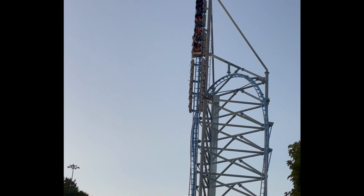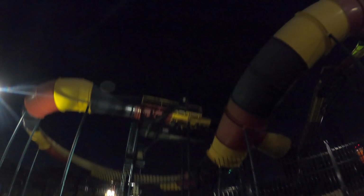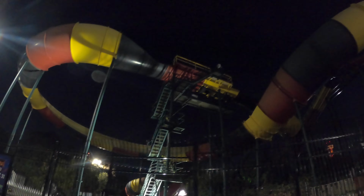So another coaster, if you don't go right to Mr. Freeze, I would head to La Vibra. And this is like a toboggan style coaster, so obviously it has terrible capacity. So lines can get crazy on this thing.